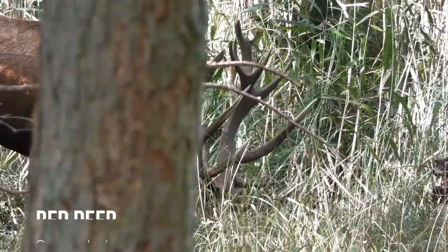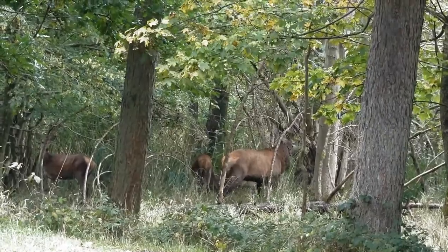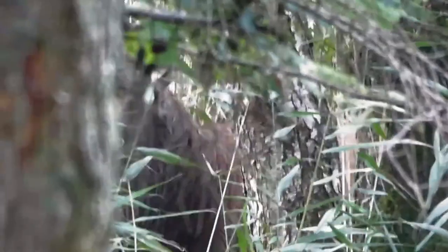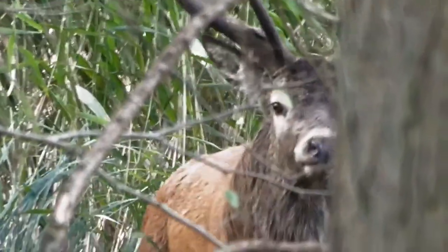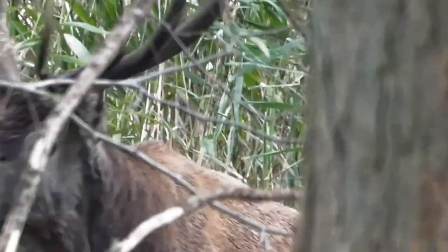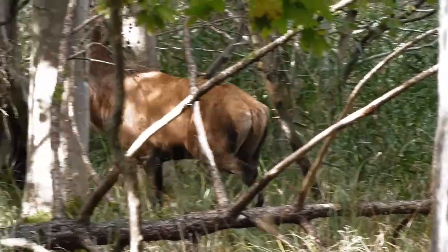Somewhere else in the forest roams the largest animal here on land, the red deer. This is a stag with his harem of females. But a rival is nearby. The other male seems to be curious, trying to seek out the females. This could easily end in a deadly fight. But not today.